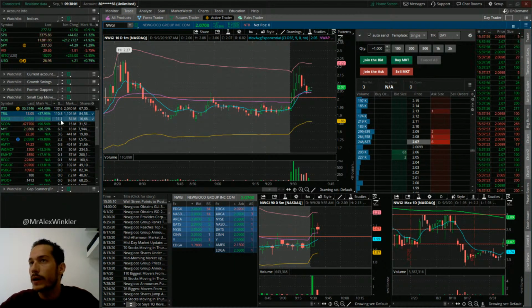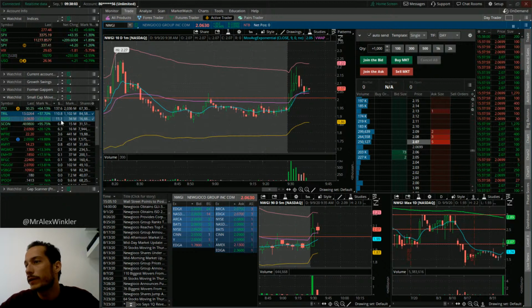Wow. Tesla's going up, hoping for that red to green. Let's see what we get. Big sell-off at the open. Let's see what kind of move we get back to the upside, if one at all.